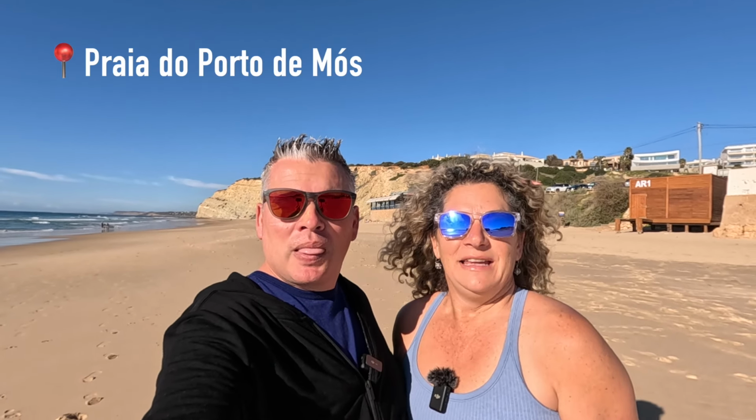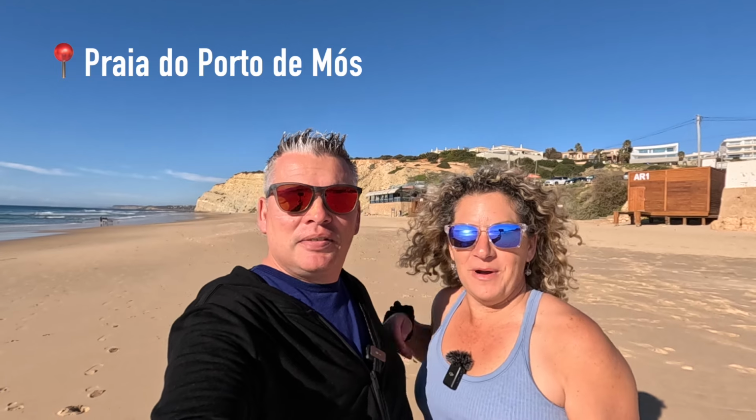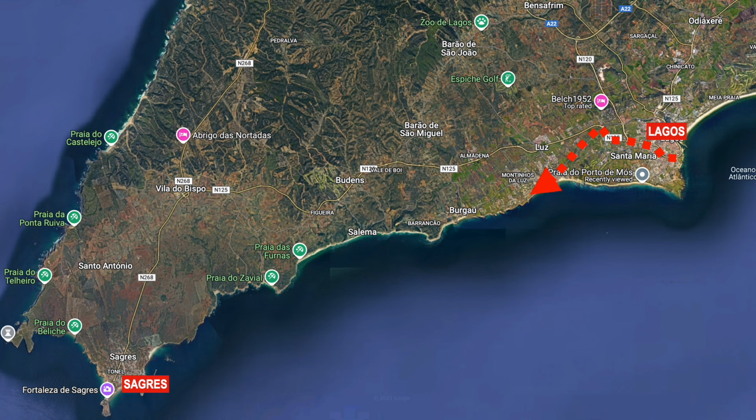We're going to head west, and we're starting off at the western beach, I guess, here in Lagos, Praia de Porto de Mós. Yeah, so we're gonna take you all the way west. I think we're gonna hit the most westerly point of mainland Europe today, maybe southwesterly point of mainland Europe out here on the coast. Yeah, we've never rented a car, so we're going out of our comfort zone.